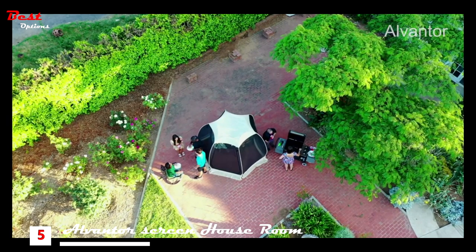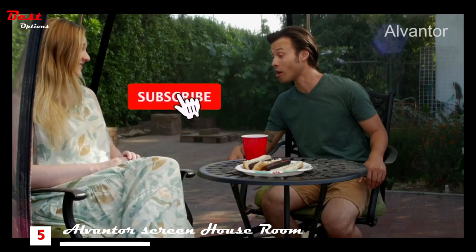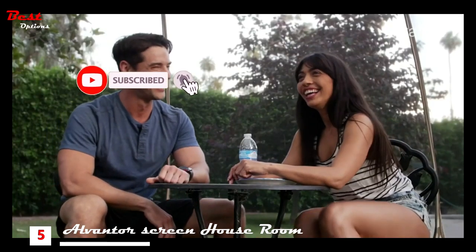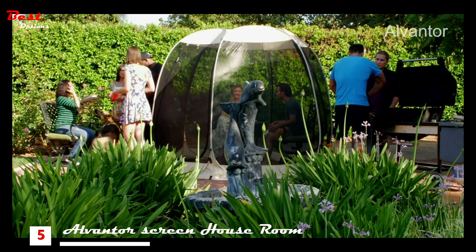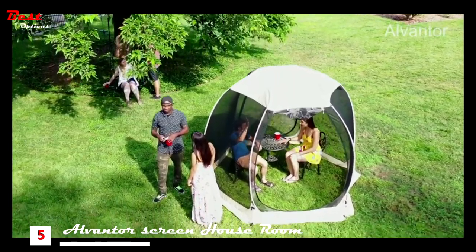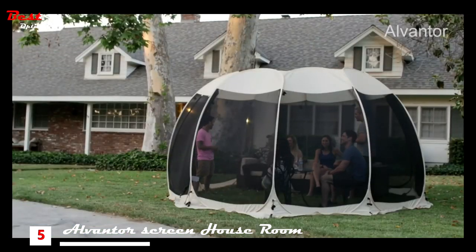The UV-coated top supplies sun protection. The mesh wall has ample ventilation, blocks heat and bugs. It's excellent for views of outdoors at the same time. You can use the Alvantor Screenhouse in a garden, park, backyard, camping trips, parties, picnics, or afternoon tea time.